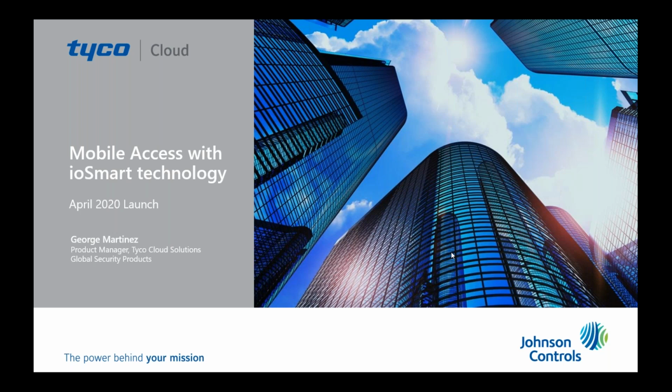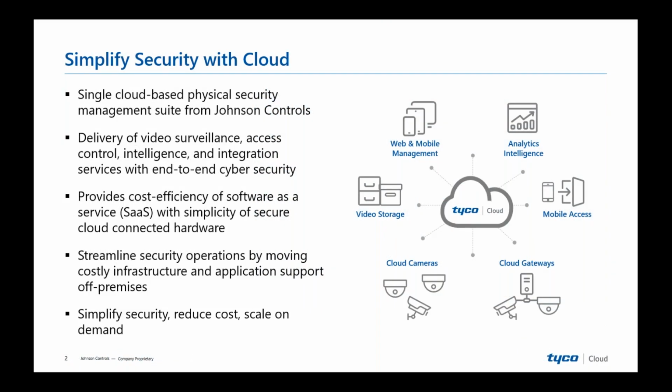We're really excited about this new launch with Tyco Cloud and ioSmart Mobile Access. So to get started, for those of you who may not be familiar with Tyco Cloud, I'd like to give you just a little bit of background on what this release is really all about.